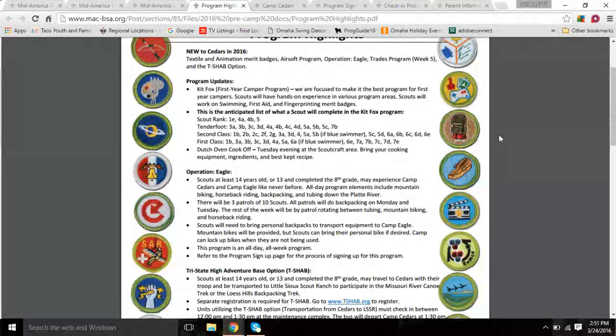With Kit Fox, we have identified which requirements from Scout rank all the way through first class that we will be working on for the week, and also focused on swimming, first aid, and fingerprinting merit badges. If any of your scouts are blue swimmers, then they will work on the swimming merit badge requirements. If they're white or red swimmers, they will work on some of those requirements, but also to further get them to a blue swimmer. The fingerprinting merit badge will actually be taught on Monday evening, so it will not be throughout the day. It'll be just Monday evening, and that's open for all scouts throughout the camp.